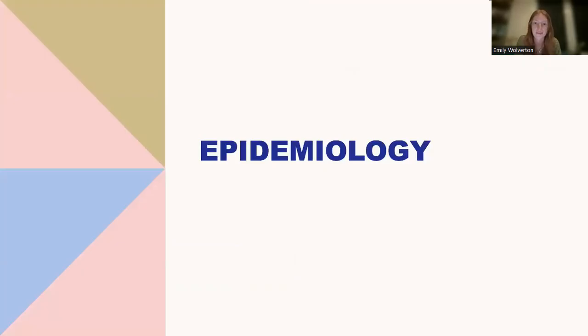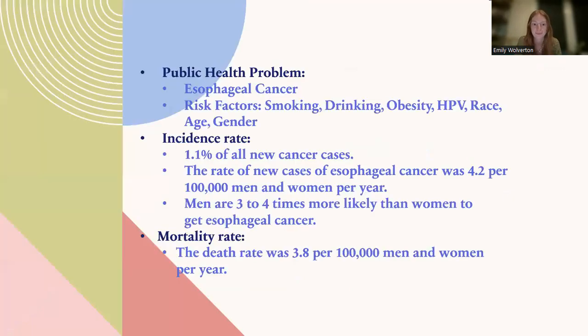All right, on to epidemiology. So epidemiology is describing the disease in person, place, and time. So our public health problem was esophageal cancer. Our risk factors that we found were smoking, drinking, obesity, HPV, race, age, and gender.